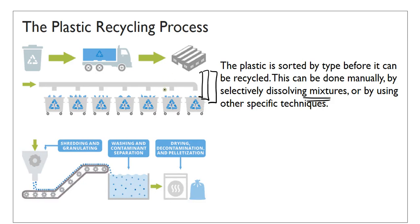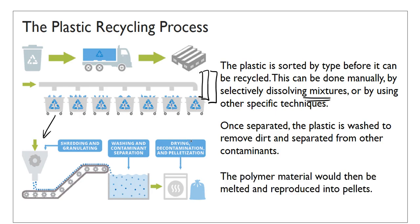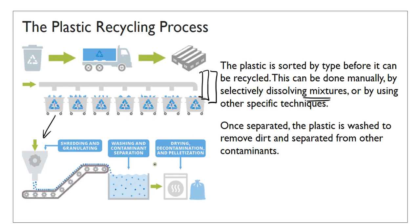So once you have the specific types of plastic, let's say number 1, for example, it is going to go in here and get shredded into smaller parts. Then you need to wash the small plastics, remove all the contaminants, and decontaminate it. What you want out of all of these processes is just the pure polymer. You don't want any dirt, you don't want any residue ketchup in your ketchup container, you just want the plastic.